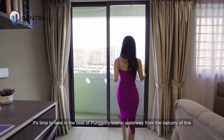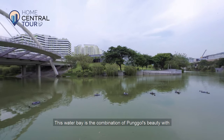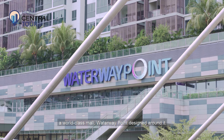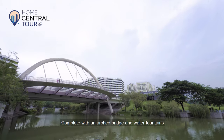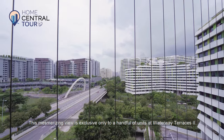It's time to take in the best of Punggol's scenic waterway from the balcony of this contemporary 5-room flat. This waterway is the culmination of Punggol's beauty with a world-class mall, Waterway Point, designed around it. Complete with an arched bridge and water fountains which turn on in the evenings, this mesmerizing view is exclusive only to a handful of units at Waterway Terraces too.